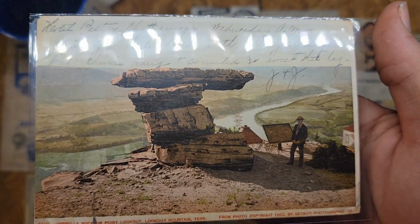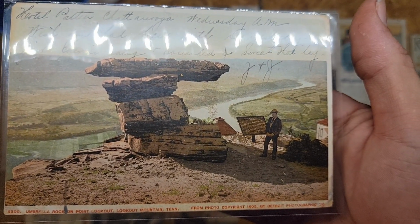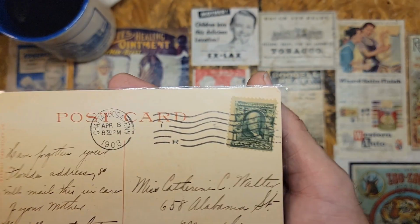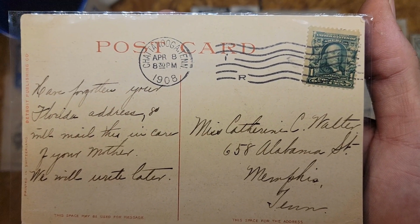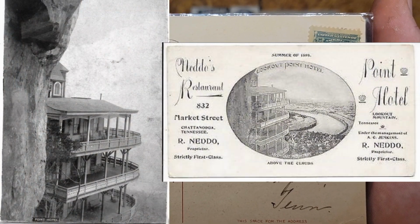But anyways, if you can look right out here, that building is a hotel that was actually kind of hanging off of Lookout Mountain back in the early 1900s. Forgot the name of the hotel. I want to say I have a picture on my phone somewhere of it. If I find that picture, I'll put it up on the screen here.